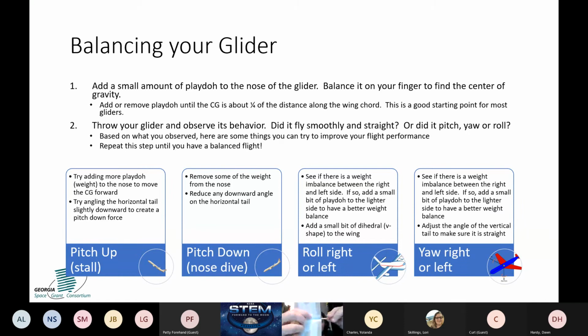Sorry, you were a little lower of the camera. So I'm just balancing it on your finger, figuring out where it's more or less balanced. And you want the CG to be about a quarter of the way back from the leading edge. It's a good starting point. I don't know if you can see. Yeah, about a quarter of the way back. For most gliders, that's a pretty good starting point.